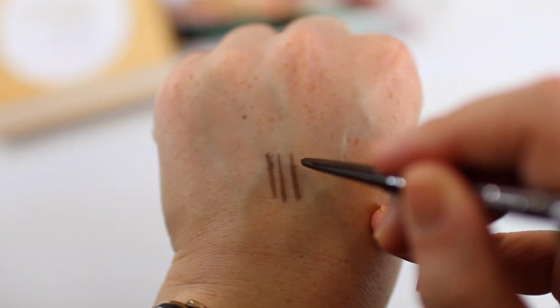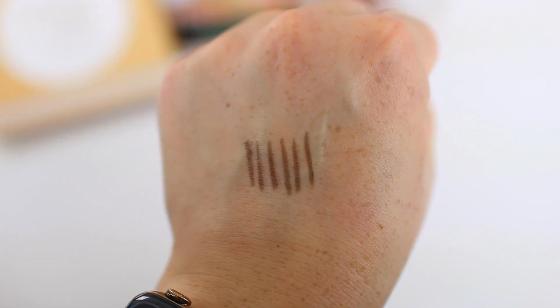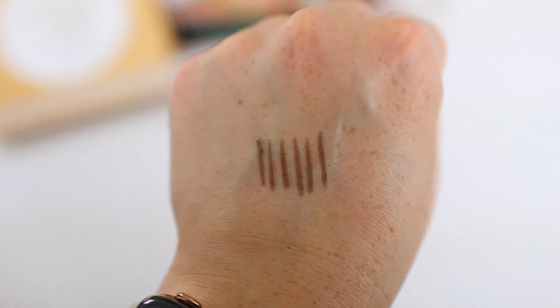There's this Hourglass pencil that is super small and precise, and I really enjoyed it, but I couldn't justify repurchasing it because I went through it pretty quickly and it's expensive. I think it's like 7 or 8 times the price of this product. So I was so excited when I tried this one. I think some of you guys recommended this to me. It's just a very, very small, precise brow pencil that helps you create very natural hair-like strokes.